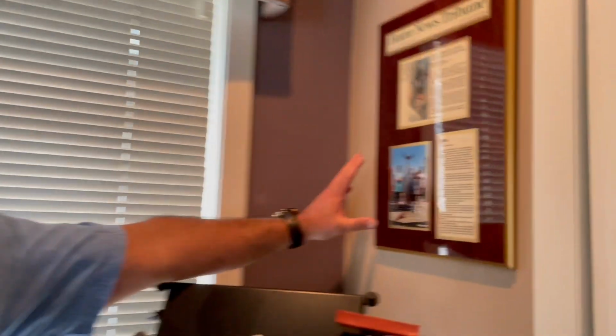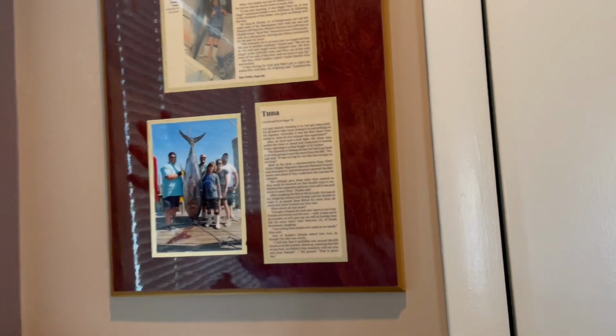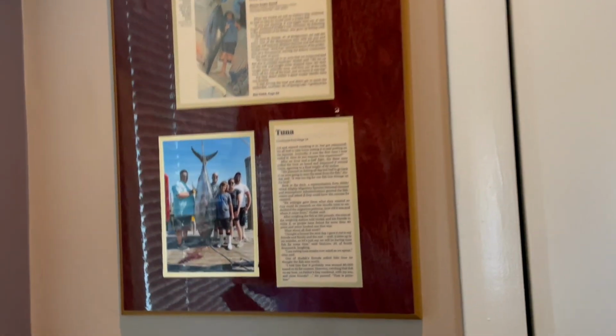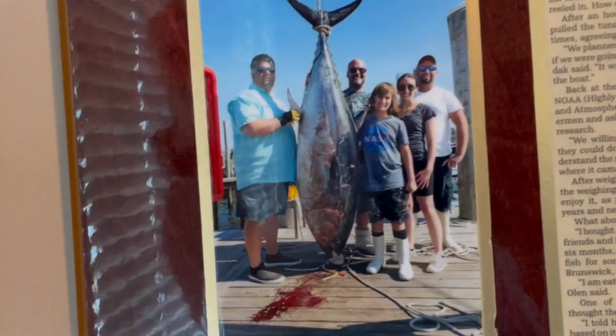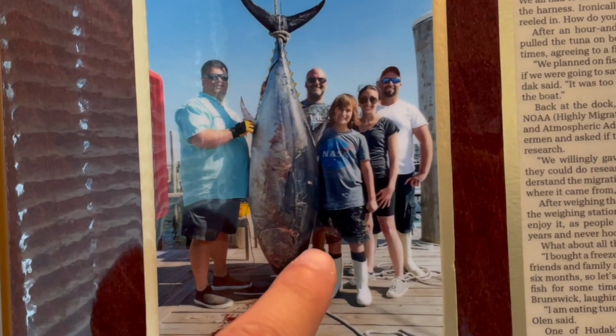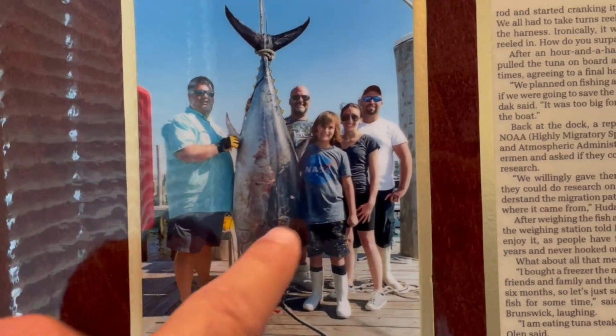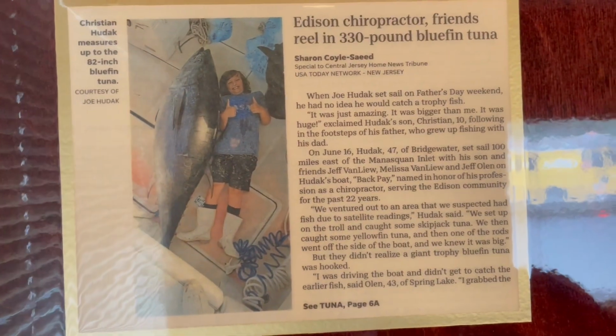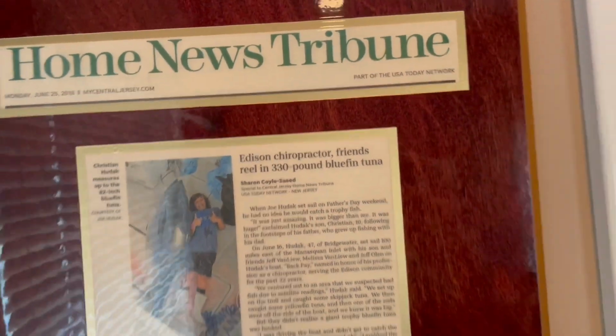Speaking of tuna, I've got to bring you over to see this. This is something we're really proud of. Probably one of the largest bluefin tuna caught in the state of New Jersey, 2018, or at least brought back through the inlet. You can see my son in the photo. He had a little bit longer hair at the time, and there he is laying next to the beast on the boat. It actually made it into the newspaper.